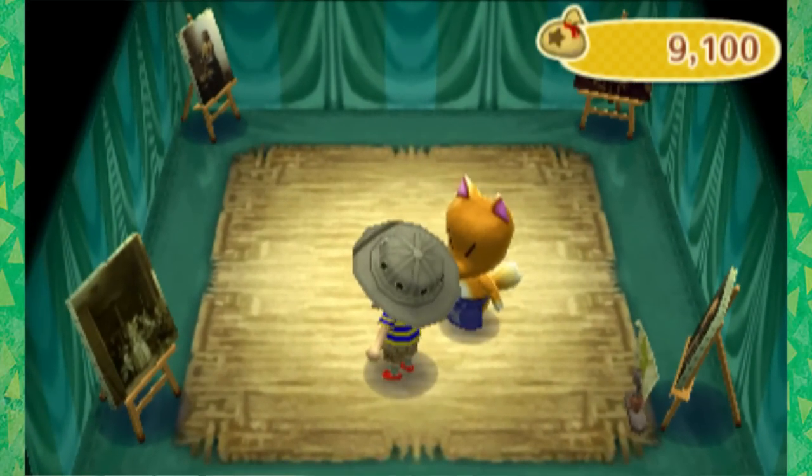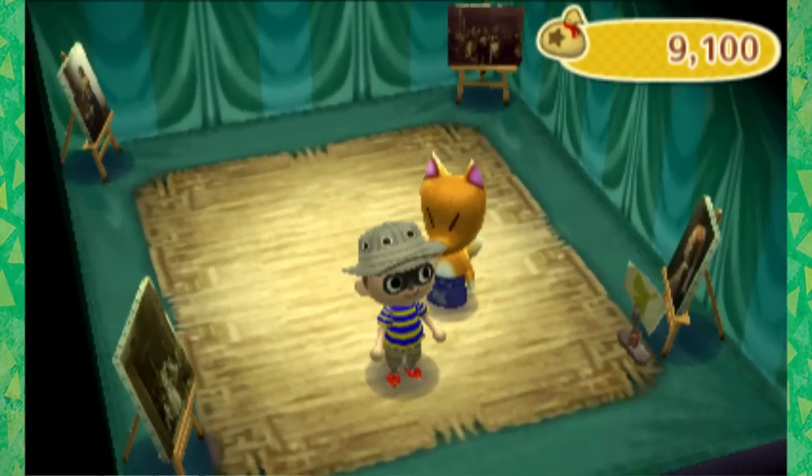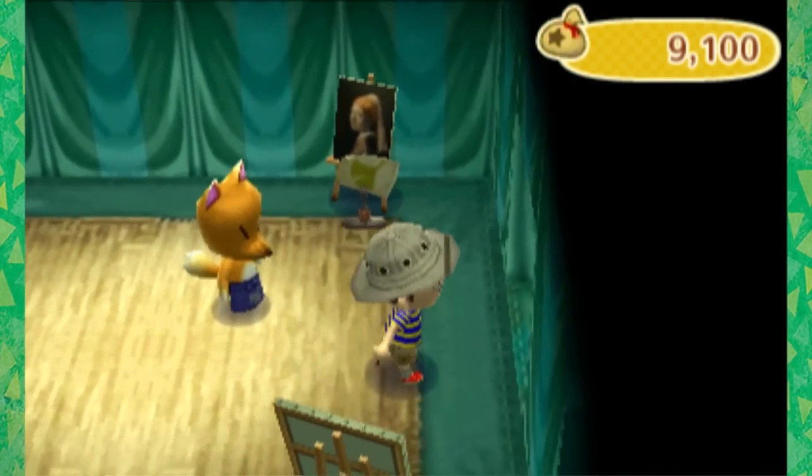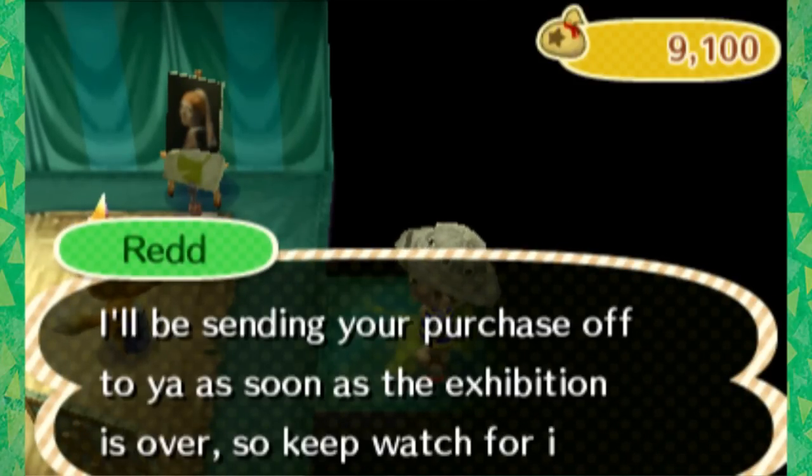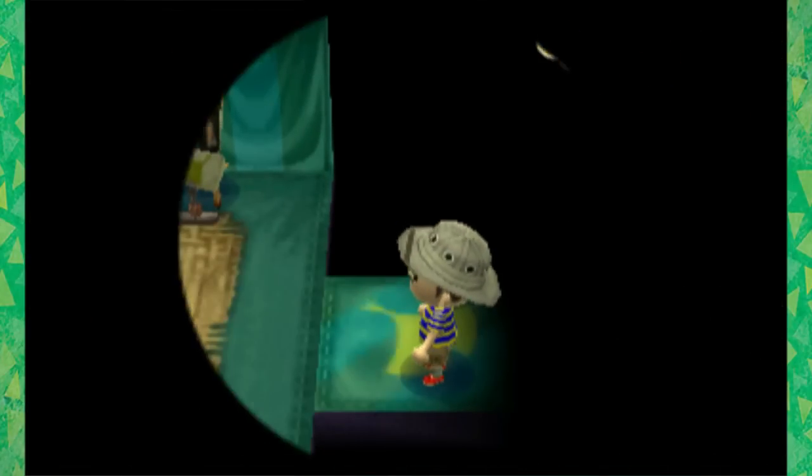Alright, so he marked it as sold. Is that what that little sign is there with his leaf? Okay. And he said I couldn't get anything else, so that's good. Good thing I have some ample bells, because I found a rock that had tons in it.